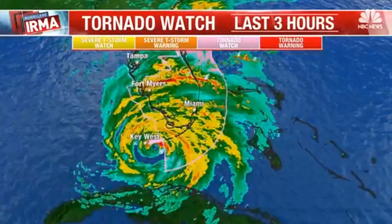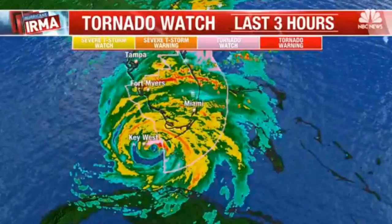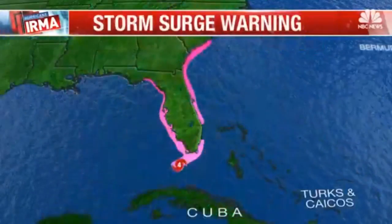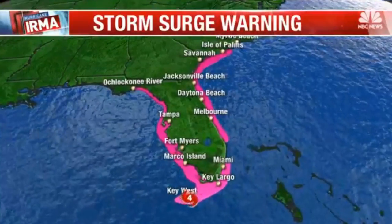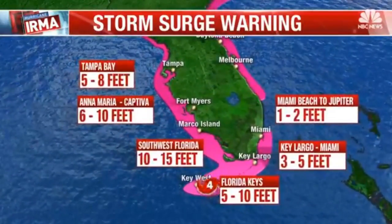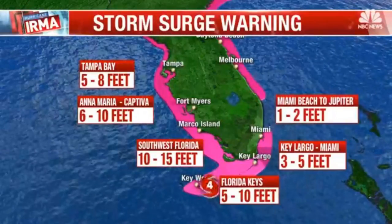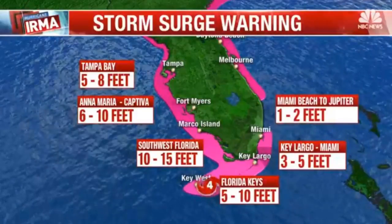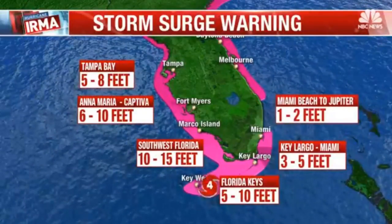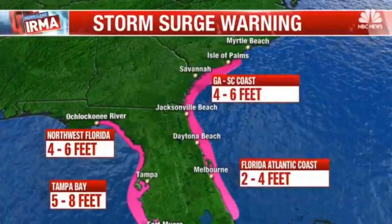We've also got a tornado watch in effect. We're watching that. That's through the afternoon and on into the evening hours. As the system pushes north, we have the risk of strong storms and tornadoes out of this thing. And, of course, the storm surge. All that water being pushed in to the land by the wind: southwest Florida 10 to 15 feet, the Keys up to 10 feet, Miami Beach 1 to 2 feet. We've already seen 2 to 3 foot surges, so we may have to up that as we go on during the day.